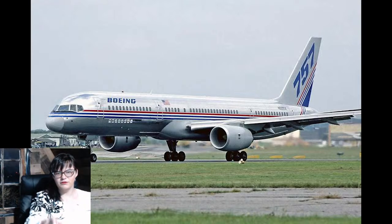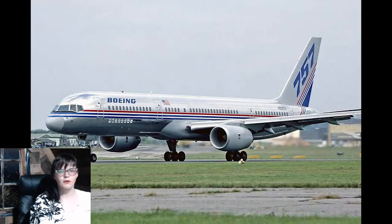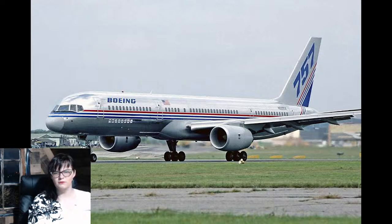So this one obviously here has the Rolls-Royce engines, the RB211s. You can tell because of the logo on the engine cowlings. But this was the first prototype.